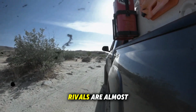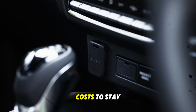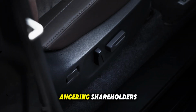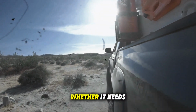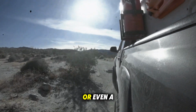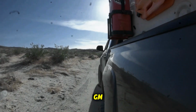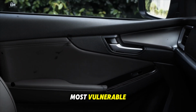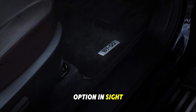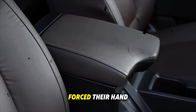Behind the scenes, rivals are almost certainly scrambling. Ford will be under pressure to revisit the Maverick's pricing and possibly cut costs to stay competitive, but that risks angering shareholders who have grown used to fat profit margins. Toyota may be weighing whether it needs a stripped-down version of the Tacoma or even a completely new compact truck to fill the gap Mazda just opened. GM, which has leaned heavily on larger, more expensive trucks, may be the most vulnerable because it has no entry-level option in sight. None of these companies wanted to start a price war, but Mazda just forced their hand.